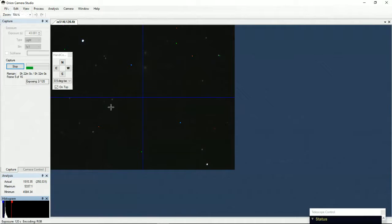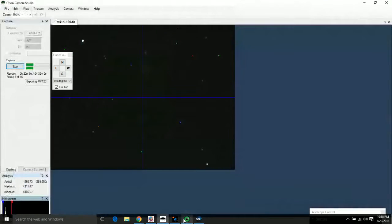Getting better. Now it's just a matter of just getting it in focus. Fantastic. Okay. I'm going to go fix the focus on this and see what it does. Okay, I went to the right. We'll see what that does. That might have moved guiding just a slight bit, but we'll see. We'll see what it does.